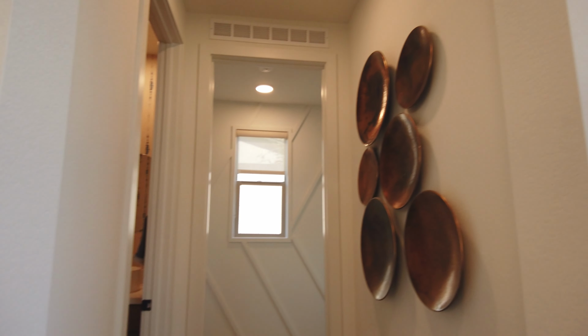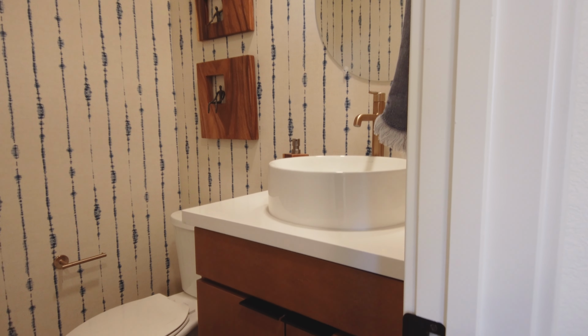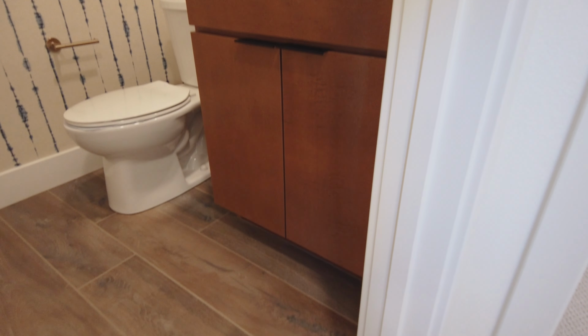So over here we have a half bath and an ensuite bedroom. So to my left is a half bath. The same tile. It has interesting looking wallpaper. Interesting sink.